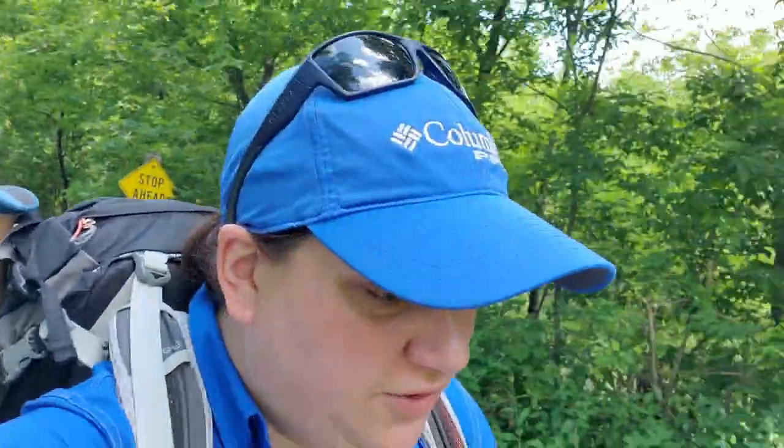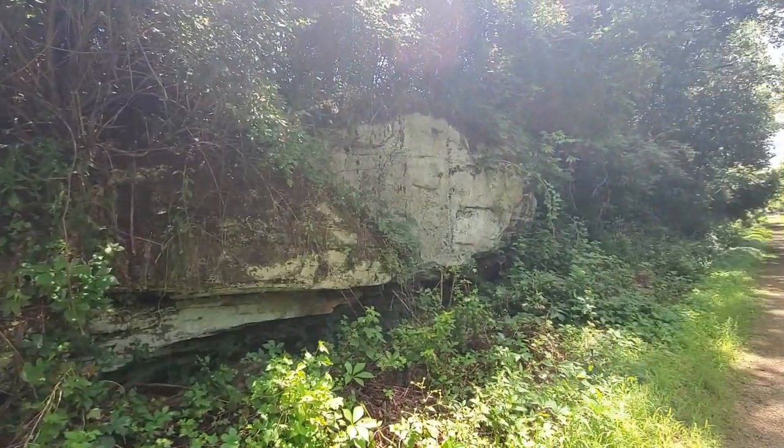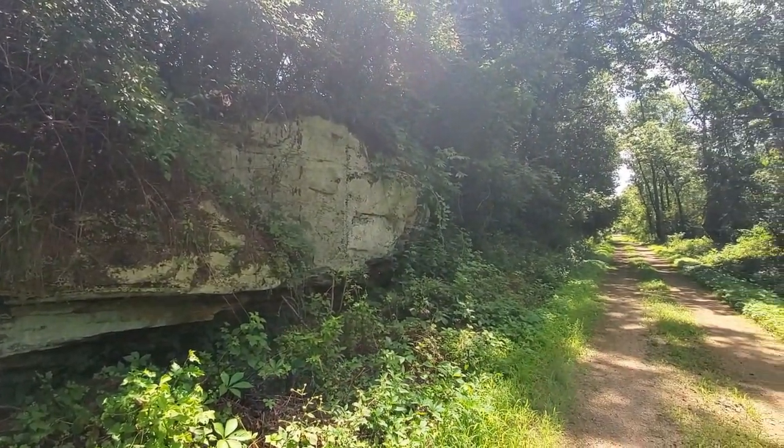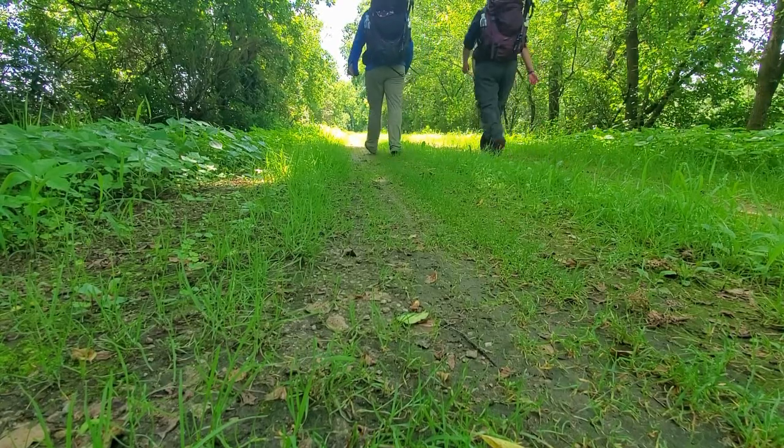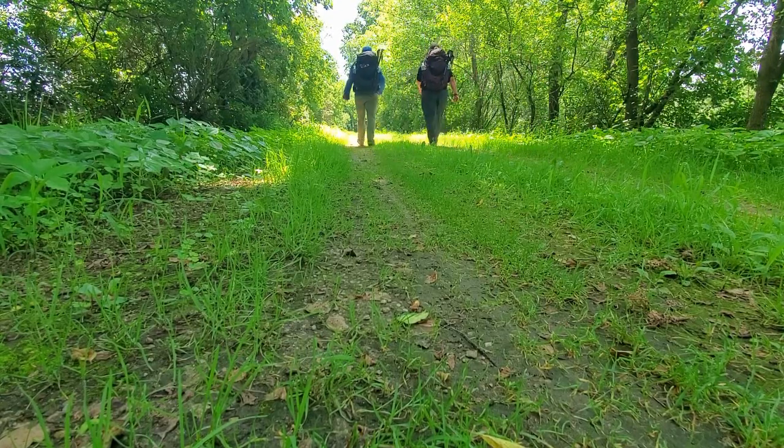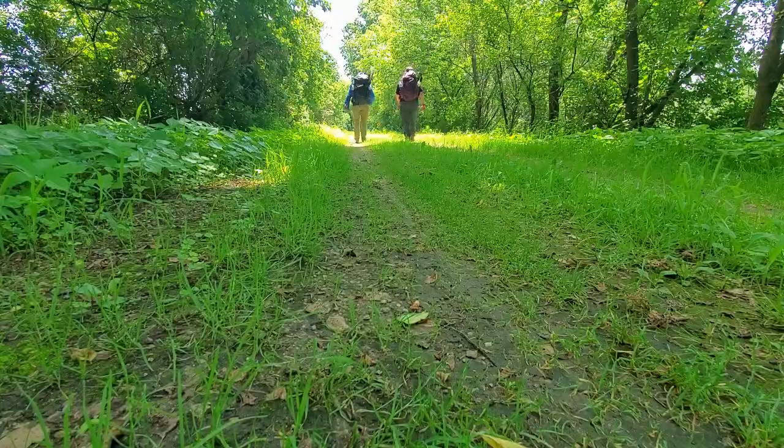Back on trail after our road walk, which ended up not being as bad as I thought it was, because there was a little bit of a shaded section and the hills weren't too bad. So that's good. Just finished up lunch. We're back on the designated trail, and we've got about 3.6 miles to go to our stopping point for the day.